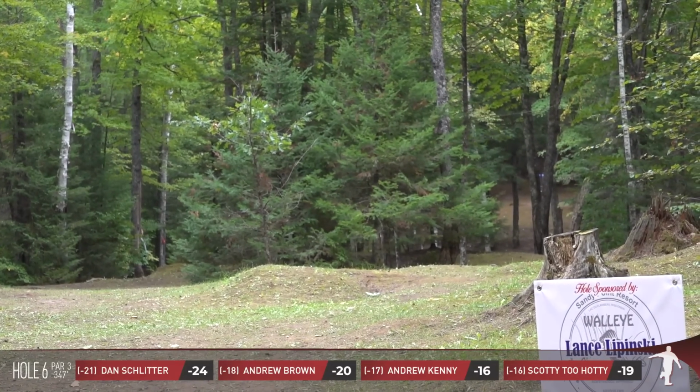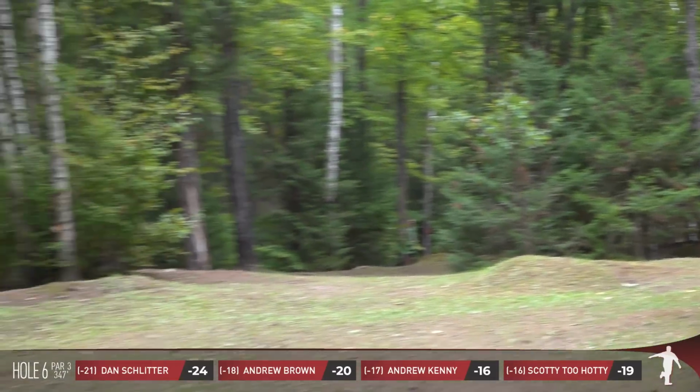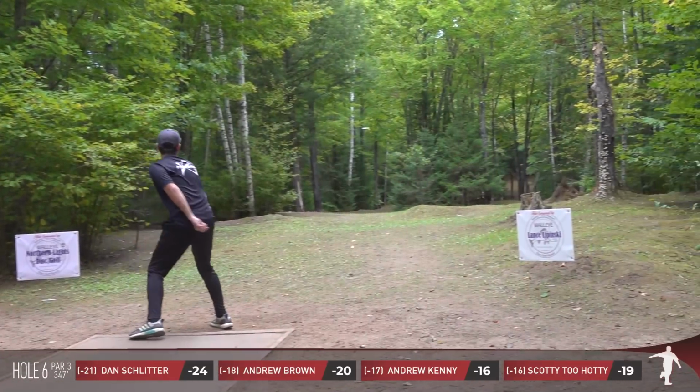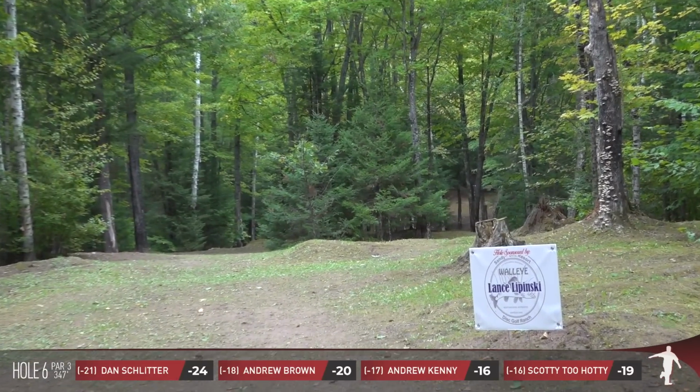At the bottom of the hill is where you'll find the Mach 3. Push.